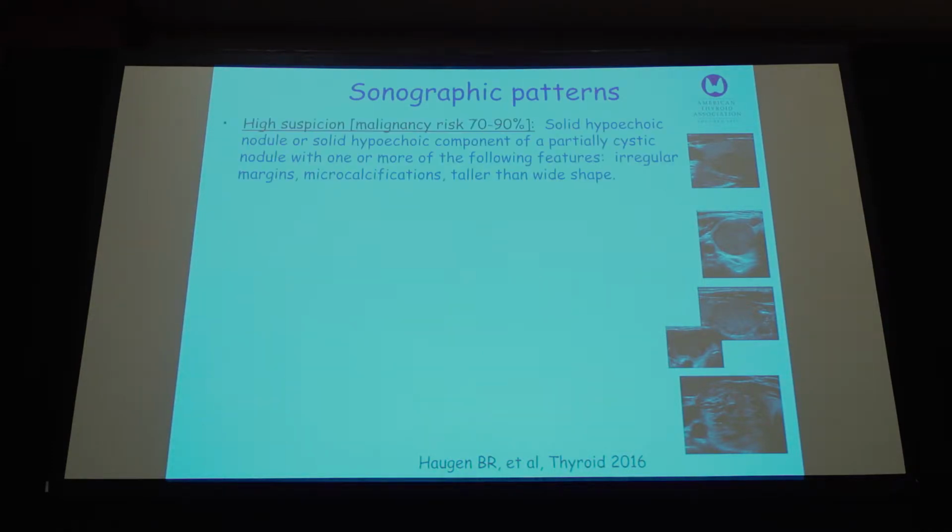And what we did was look at the high suspicion malignancy, which is, again, usually a hypoechoic nodule that has some other concerning feature, such as irregular margins, these internal hyperechoic features that might be microcalcifications, and a taller than wide shape.